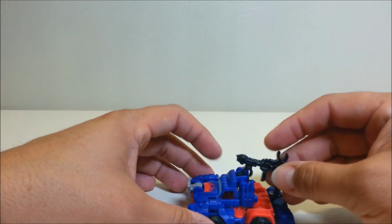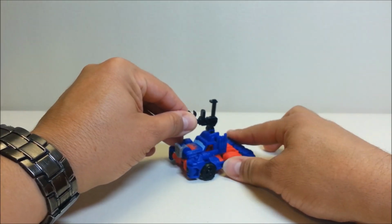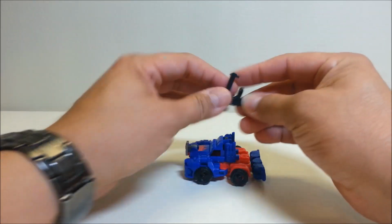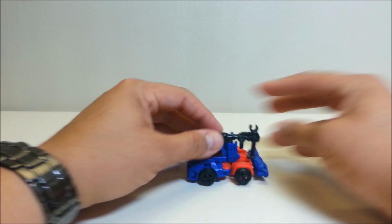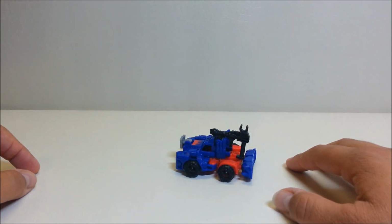There's several ways to mount this. You can use the back clip like that and mount it on either side of the top here, or point it back if you want. Or I usually just clip it on just like that, and there you go. And there's your Optimus Prime with his weapon.